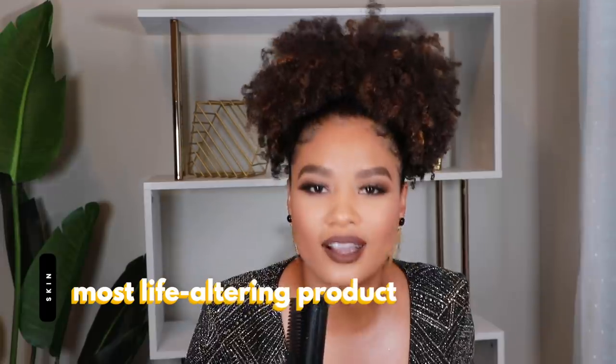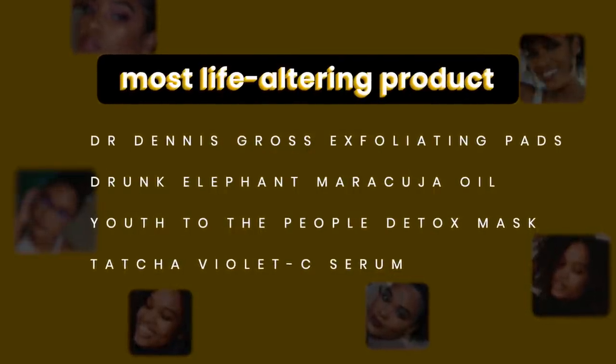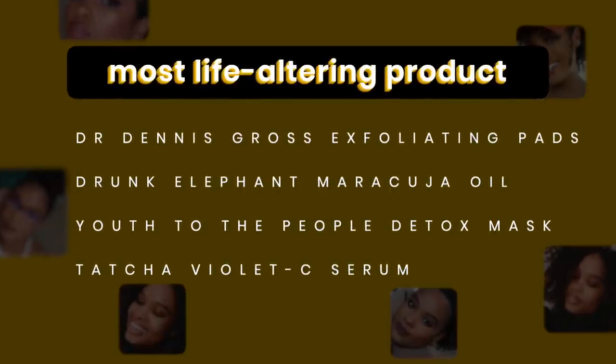All right, so the first category is most life-altering product. I mean life-changing, I mean holy grail, I mean when I use this consistently, I noticed I turned into a different person who actually has good skin. So the nominees are Dr. Dennis Gross Exfoliating Peels, Drunk Elephant Maracuja Oil, Youth to the People Detox Mask, and the Tatcha Violet C Serum. As you can see, these are a range of different types of products, from pads to masks to serums. I kind of use all of these products, but for this category, there is one that stands above the rest when it comes to most life-altering.